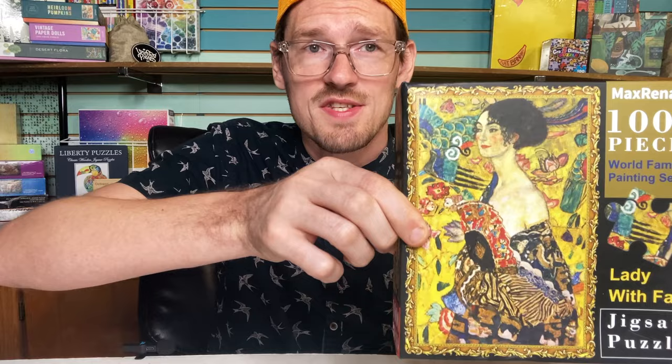It's by Gustav Klimt. And interestingly, the artist's name is not on the packaging anywhere. I think this artwork is very beautiful and really good for a puzzle because there's so many different colors and textures across it. I'm not going to solve it today, but let's take a look inside. I want to see what the pieces are like.